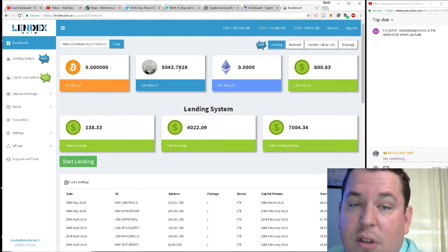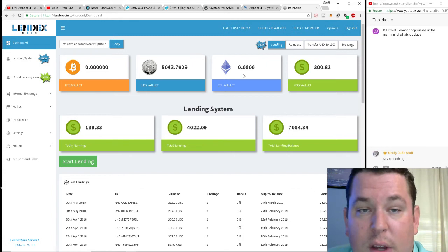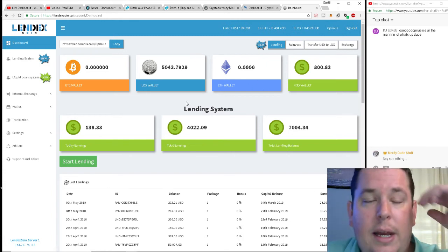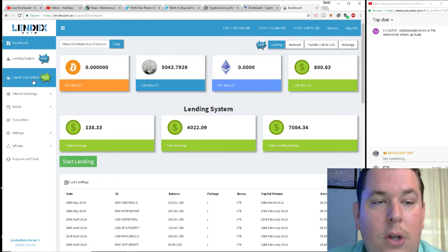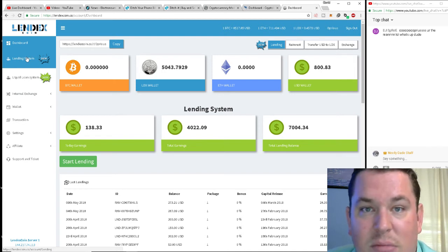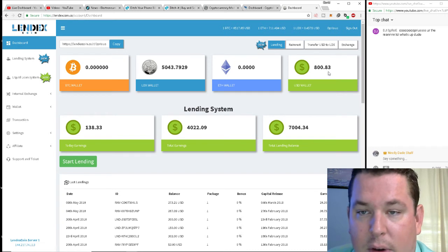I have 5,000 for 43 tokens. I have 0 Bitcoin, 0 Ethereum. These are all just magic numbers. Now, I only put $100 in the Lendex platform, and I pulled out $160 before things went bad. But they're talking about their liquid loan system that's new, their lending system that's new. That hasn't been new since March, and this is May 15th. So, I mean, that's great. I have that much money.